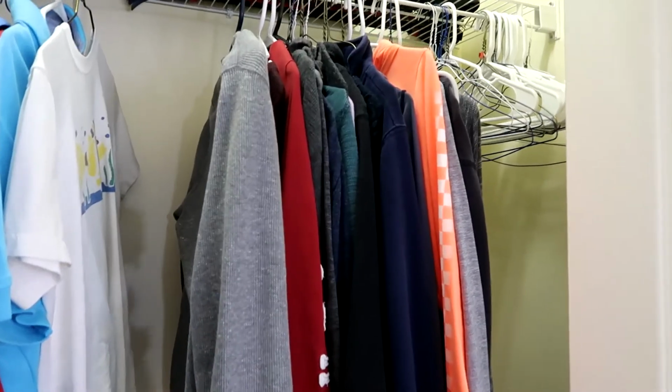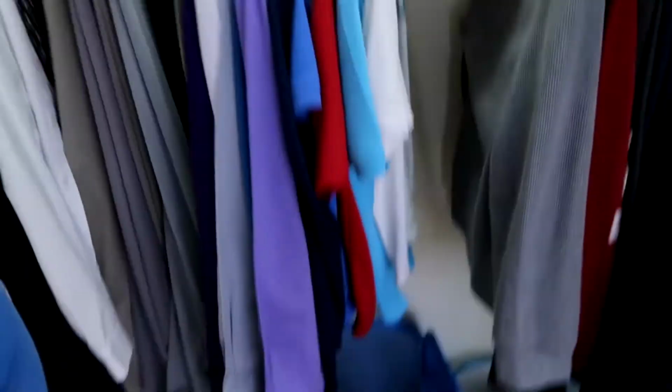So now we're on to my closet, and I'm a little bit freaked out by this because this is where it starts to get difficult. I already have my clothes organized. Look at this up here. Look at this down here. It's a scary world over there.